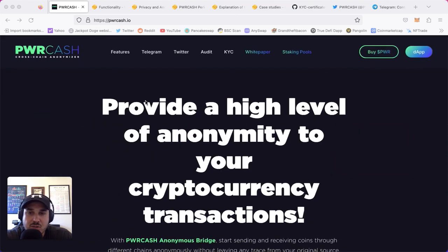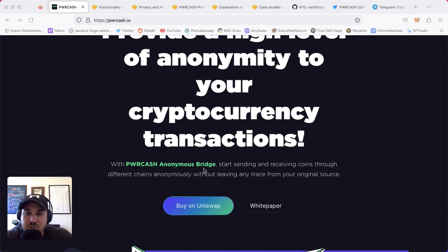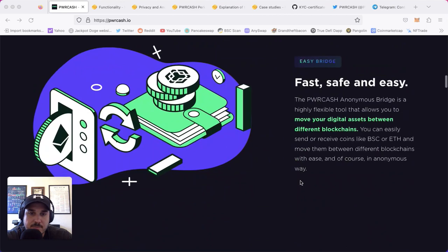all about. So it provides a high level of anonymity to your cryptocurrency transactions. With Pwrcash Anonymous Bridge, start sending and receiving coins through different chains anonymously without leaving any trace from the original source. It's fast, safe, and easy. The Pwrcash Anonymous Bridge is a highly flexible tool that allows you to move your digital assets between different blockchains. You can easily send or receive coins like BSC or ETH and move them between different blockchains with ease and, of course, in an anonymous way.